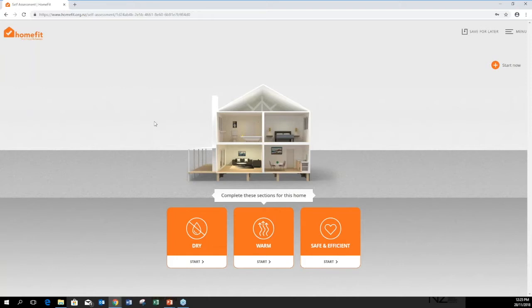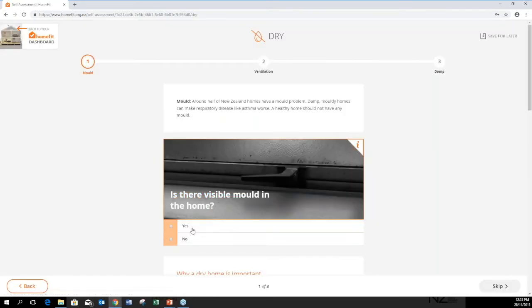It also has little helpful explanatory pop-ups that you can click on to find out more about that particular feature. So you complete these three sections for the home. We've divided it into three sections: dry, warm, and efficient and safe, because that works for the number of questions and the time it takes to fill out each of those.